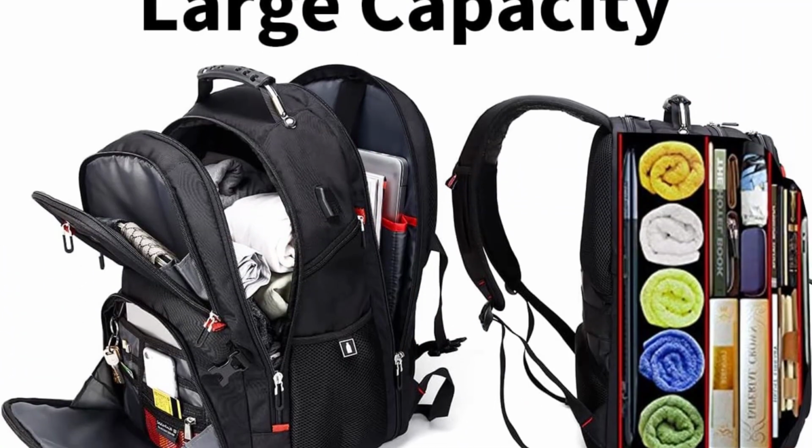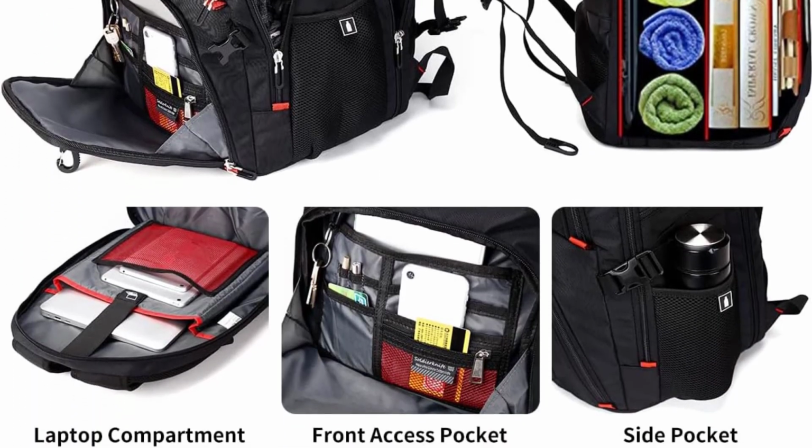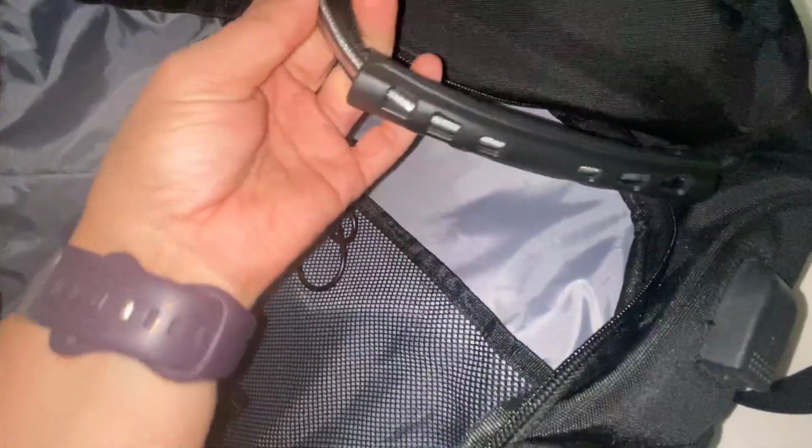Ideal for frequent flyers, whether you're heading to campus, commuting, hiking, or jet-setting, this 50L backpack has space for everything. Plus, with SHRRADOO's 1-year quality promise, your satisfaction is guaranteed. Don't miss the perfect mix of function, comfort, and durability.